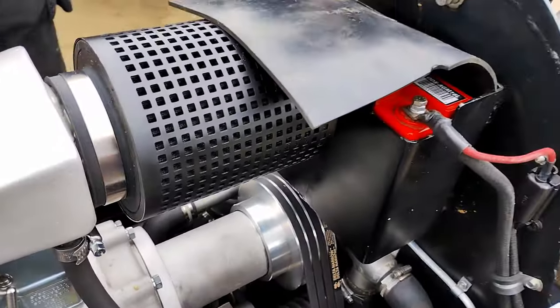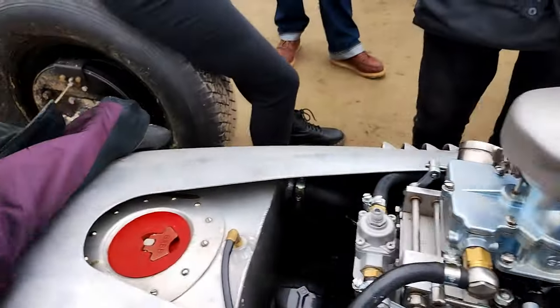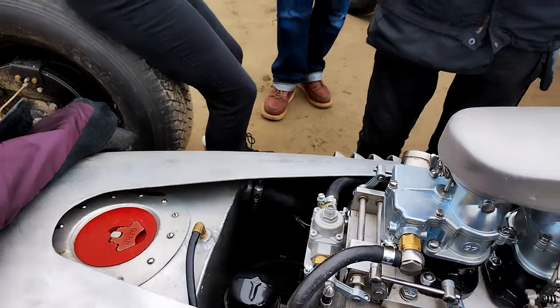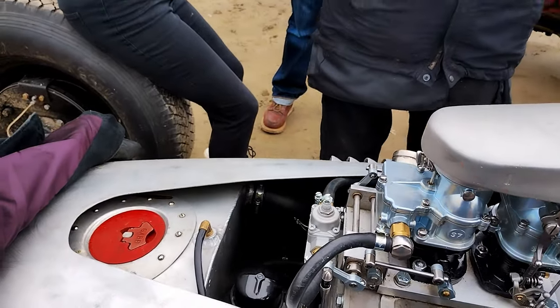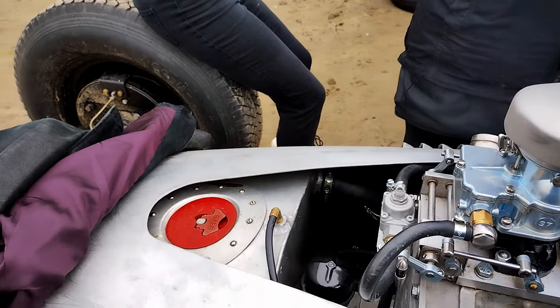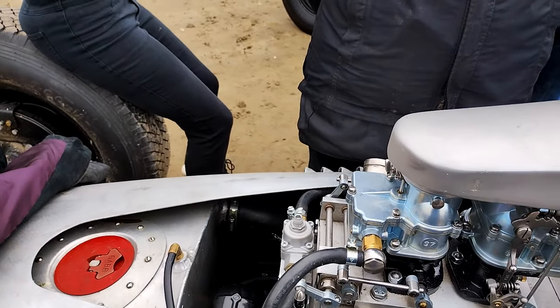So how's your cooling work? You've got a big water tank hiding somewhere. That's the water tank there. 10 gallons. So from starting up at room temperature, how long would it take before that's too hot to run? It'll do two runs, two hot laps. Really? So that's a run, come back slowly, and run straight again?